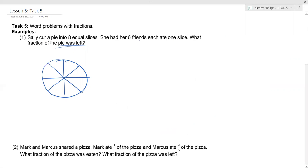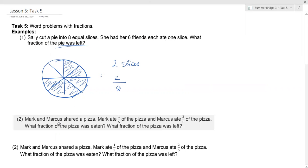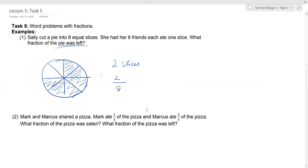So each of her friends eats 1 slice. Her friends eat 6 slices of this 8 equal pie. So I'm going to take 6 out. So imagine that these 6 parts are missing. 1, 2, 3, 4, 5, 6. All right. What fraction of the pie was left? How many slices do we have left? 2/8. 2 slices left. And then if I write it as a fraction, 2/8, because the pie is divided into 8 parts. Okay, are you guys good on this one? Does it make sense?